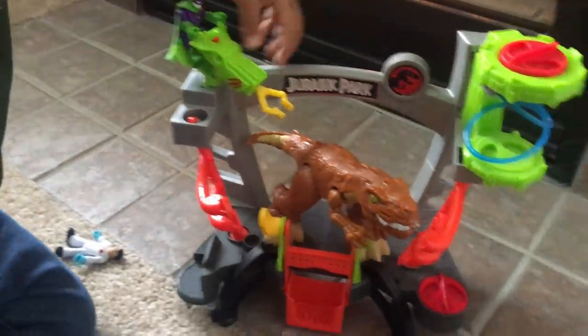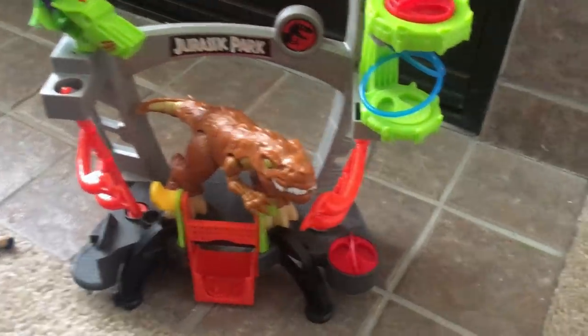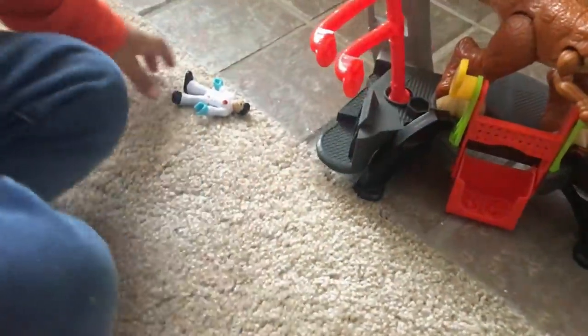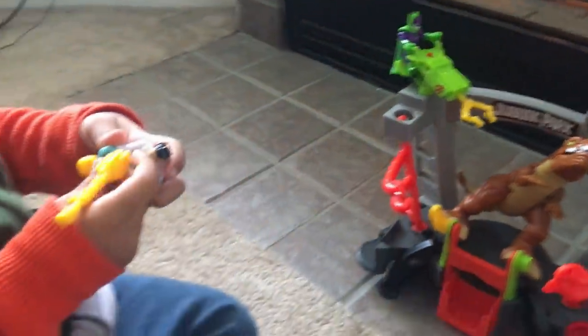Watch this, guys. Whoa. It's like a tiger. And then this opens and closes. It keeps the dinosaur in. And his gun goes in his hand.